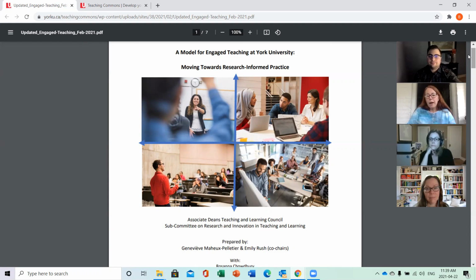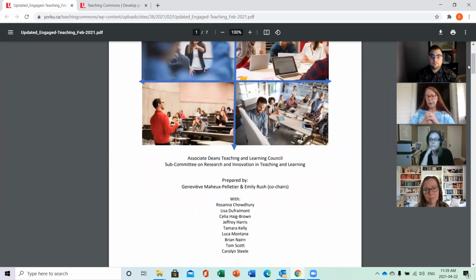Well, this was a very rich and fruitful collaboration of 11 folks who worked on this for over a year. It sounds daunting to think, how would you co-construct something with 11 people? But given the breadth and the application we wanted this to have, it was really important to have people involved from the different parts of the university where this document might be of most use.